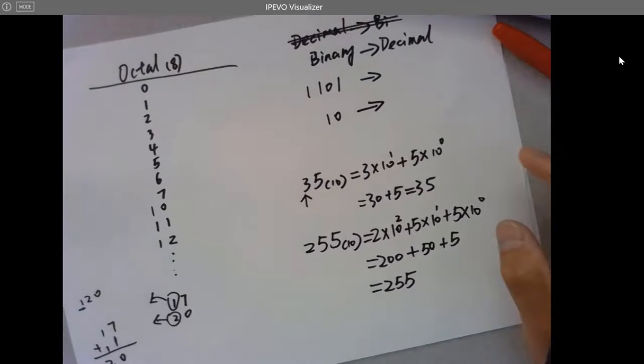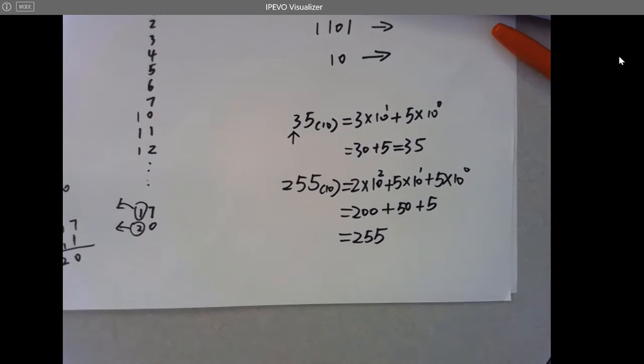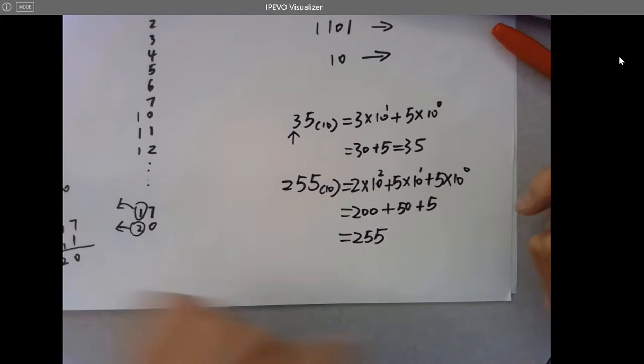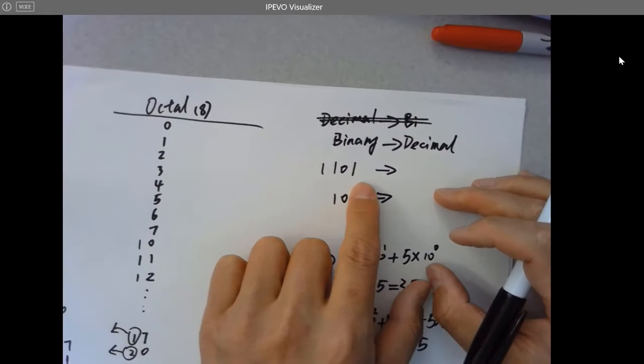So 255, we don't even need to think about it. We know it's 255 in decimal, the 10-based number system. We have seen this a lot. All these different 100, 1,000, a few thousand, all these numbers are in the 10-based number system. We can read them instantly without thinking about it, right? Since we have been used to it. Now, it's a new number system. You are not used to it. So what is it?